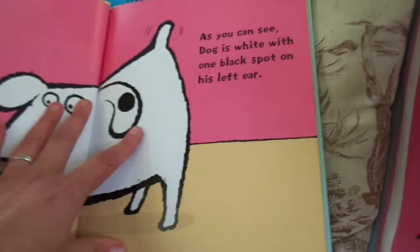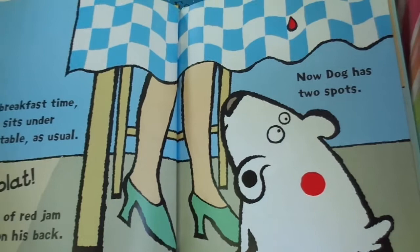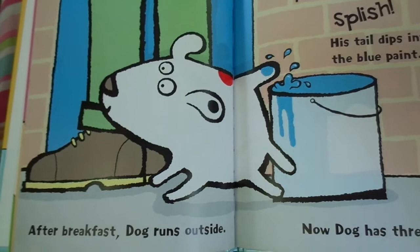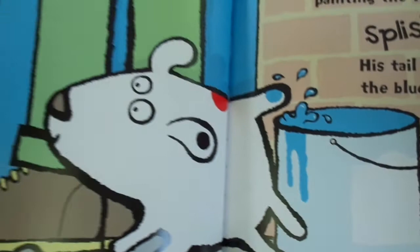This is Dog. As you can see, Dog is white with one black spot on his left ear. At breakfast time, Dog sits under the table as usual. Splat! A drip of red jam lands on his back. Now Dog has two spots. After breakfast, Dog runs outside. He slips past the man painting the front door. Splish! His tail dips into the blue paint. Now Dog has three spots.